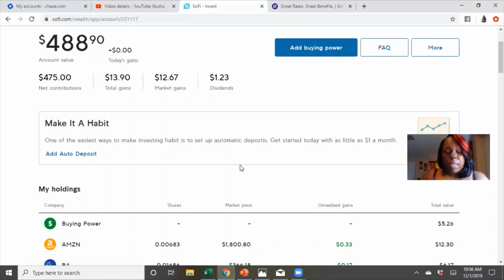And in my opinion, it gives you the experience of finding out what the emotions are of investing in the stock market. And as you're learning what type of investor you are and what type of investing strategy you want to use, you can start with a very small amount of money. Like I said, you can invest with just $1.